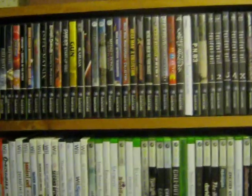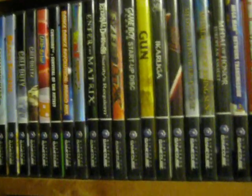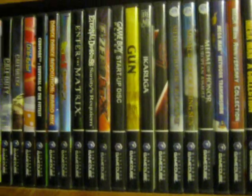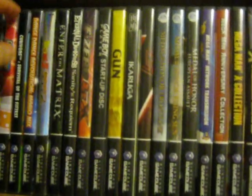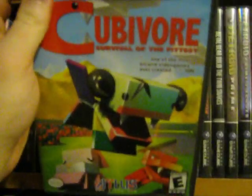So moving on to my main shelf here, you'll see on top I have an old Enterprise A, I should say. Then I have my GameCube collection. My GameCube collection includes some of my favorite games of all time and includes some rarities. Like here I have Cubivore. I know this game goes for quite a bit.